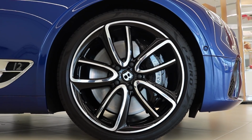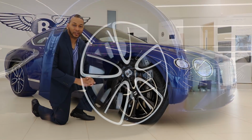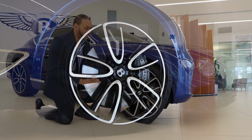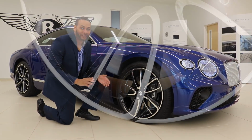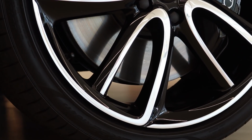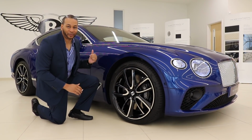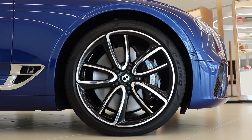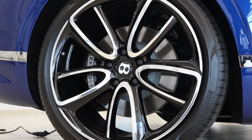Let's take a look at the wheel, tire, and brake setup of this particular Continental GT. This car features the 22-inch forged black and polished wheels, which are part of the Mulliner specification. Look at how the spoke comes behind the rim on this car. That is something that can't be machined, so to obtain the black and polished finish, it has to be done by hand. The wheels are shod in Pirelli P Zeros that are 275 up front and 315 in the rear. Your brake rotors up front are 16.5 inches in diameter and gripped by 10 piston calipers, and your brake rotors in the rear are 15 inches in diameter.